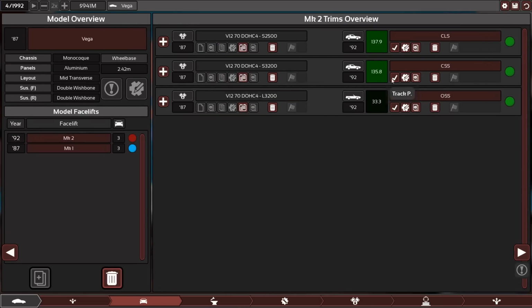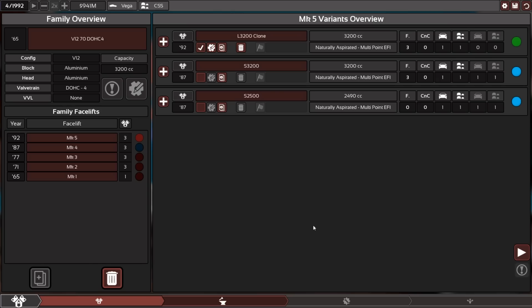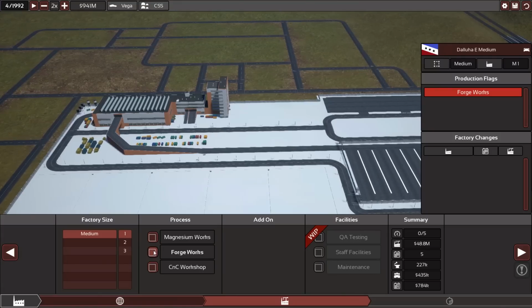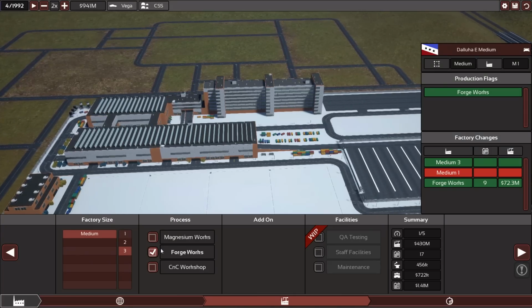Alright, let's get back here. Update the engine as well. Edit the engine project, yes. New facelift. There we go. MK5 and agree. Activate. Activate. And activate. Oh yeah, no, there's definitely something really wrong here. Did I not build a Forgeworks upgrade to that? Somehow I must have missed that.